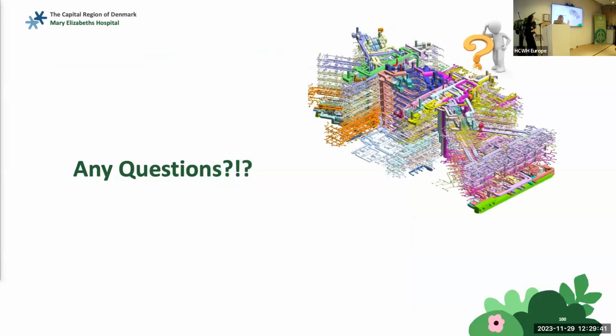And just to say, these are the pipes in the hospitals. So just to see that it's not so easy to build the hospitals. These are the pipes, ventilation lines, and heating systems.